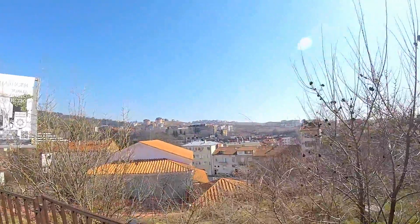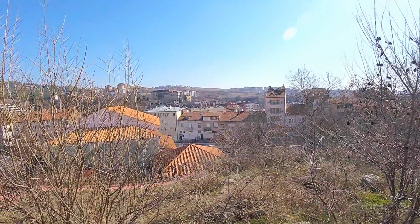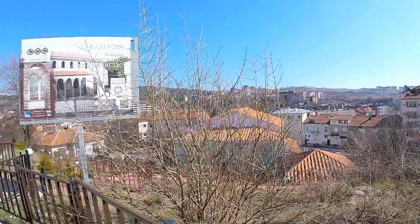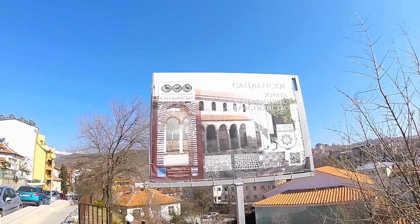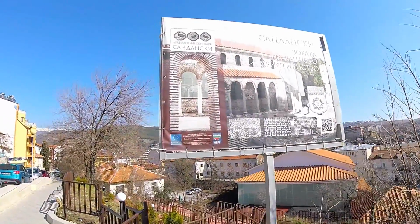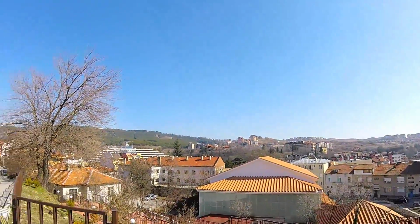And here is the Basilica. If you come here as a tourist, you can go and have a look at the old ruins. It would look like this. You see, it's a Christian basilica with some mosaics. Interesting to have a look. Okay, so that's it pretty much.